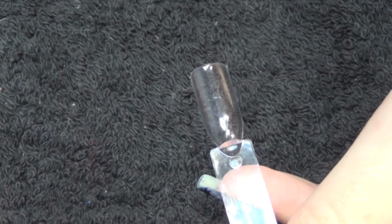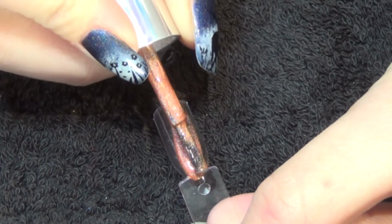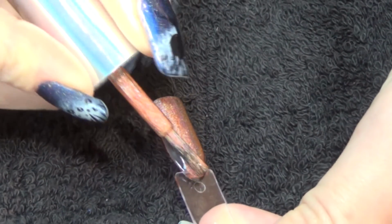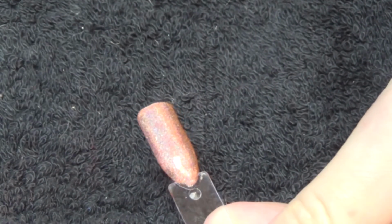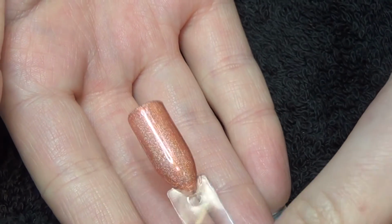The third polish is called Cosmic Fate and this one is by Colour Club and it is this beautiful burnt orange sort of copper tone that has got some really good coverage on one coat. You could probably get away with just the one coat if you wanted, but I am going to do the second because I think it's just a little bit see-through.